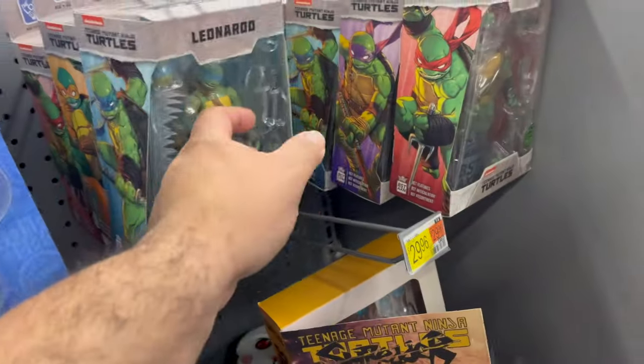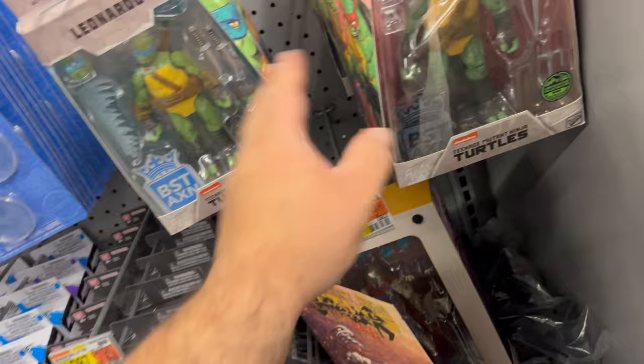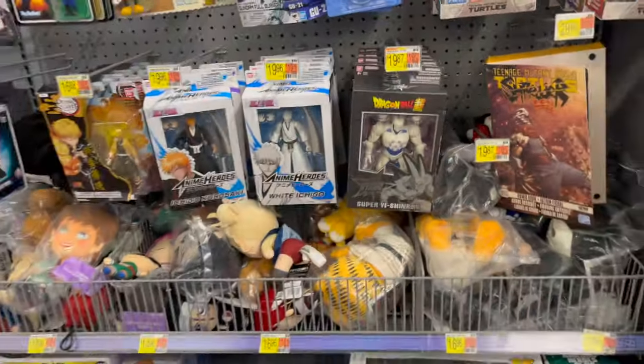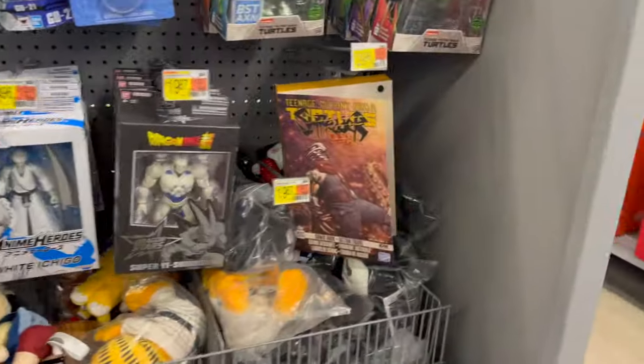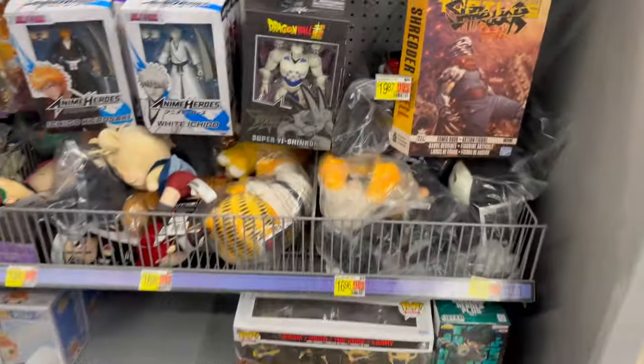Got the turtles. I can't do these. If they were $10 a pop, yeah. I can't do those. See what you got here. Shredder. This was just like $21 or $18 on a short I did.